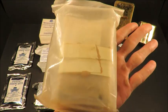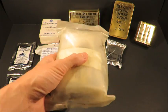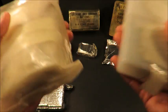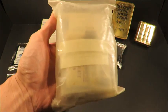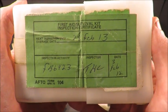Personal survival kit 2. This is just component 1. There are actually two components, and it comes in an original cardboard box, with the two of them sitting in this box. This one here, I'm guessing, is late 50s, maybe early 60s. And this one here was made in 2012.